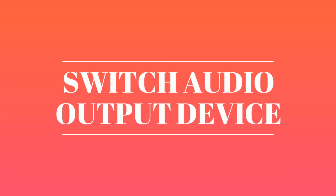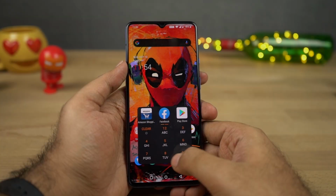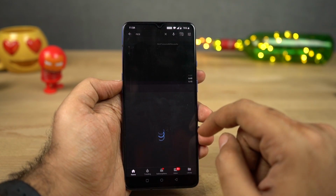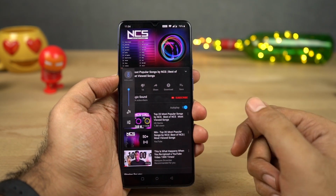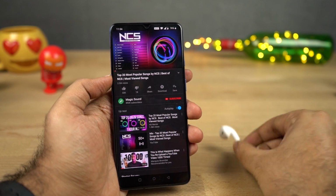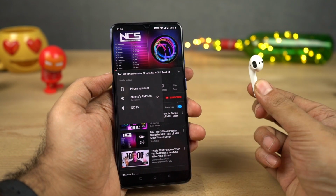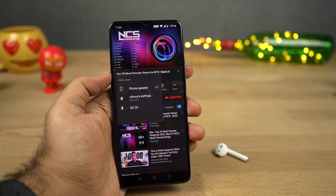Next, we can also switch audio output device on this phone. It's a very unique feature on an Android phone, and personally, I love it. Let's say a Bluetooth headset is connected to your phone and you're watching a video. Now, if you want to hear the audio from the speakers instead of disconnecting the Bluetooth, you can change the audio output device by using the volume buttons.